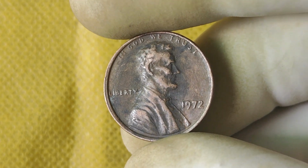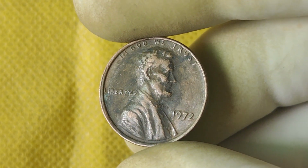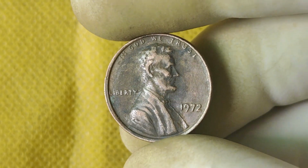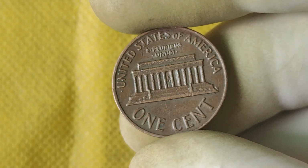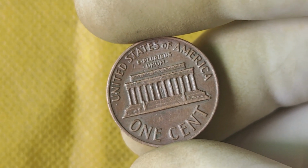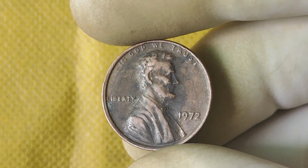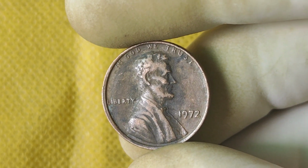Rarity. Rarity plays a significant role in the coin's value. Since the 1972 no mint mark penny was not widely distributed or easily found, there are fewer of them in circulation. This makes them rare, which directly impacts their price. The fewer there are available, the more valuable they become to collectors looking to add them to their collection. Demand. As the popularity of coin collecting continues to grow, the demand for rare coins, especially those with unique features like the missing mint mark, increases as well. The higher the demand and the lower the supply, the higher the price.